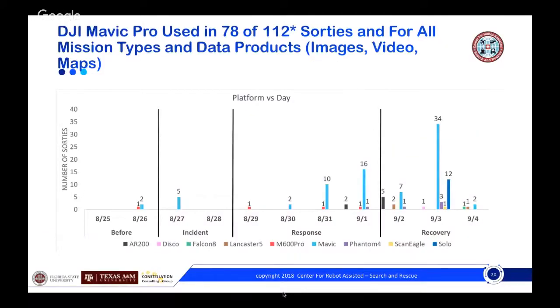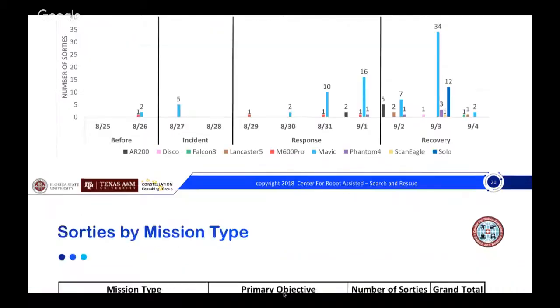Guess what? The DJI Mavic Pro, one of the least expensive, general purpose, put-in-your-pocket UAVs, was the most heavily used. Out of all the things we had there, it was used in 78 of the 112 sorties, and it was used for all mission types and produced data products, the images, the videos, and the maps. So we say, look, if you've got a basic disaster, that's probably going to be your go-to platform.